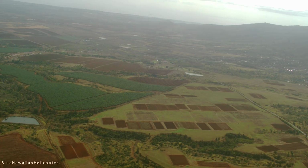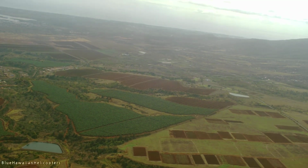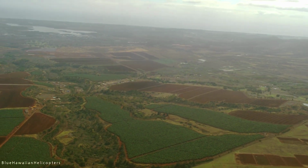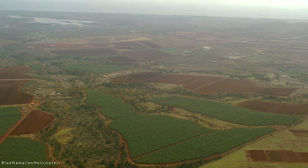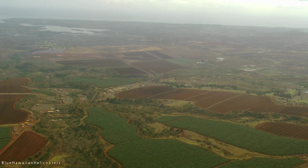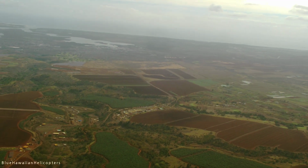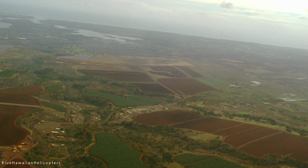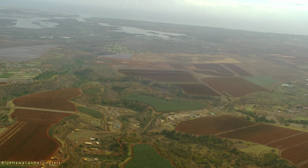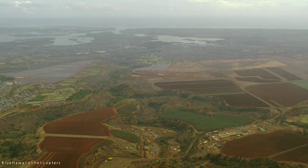A lot of fruit farms below us here. These large fields that you see below us, those are banana fields. So the bananas that we grow here, a little smaller than regular bananas, very, very sweet. Find them in our grocery stores here.